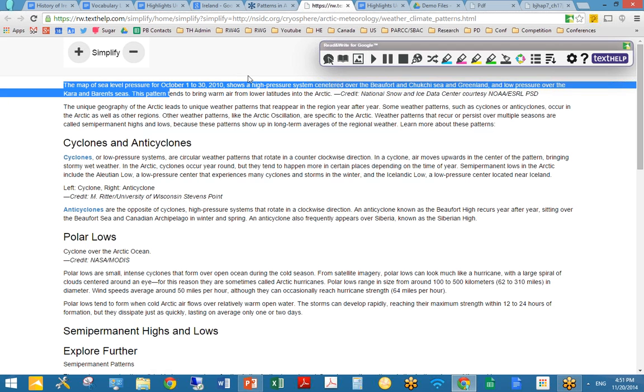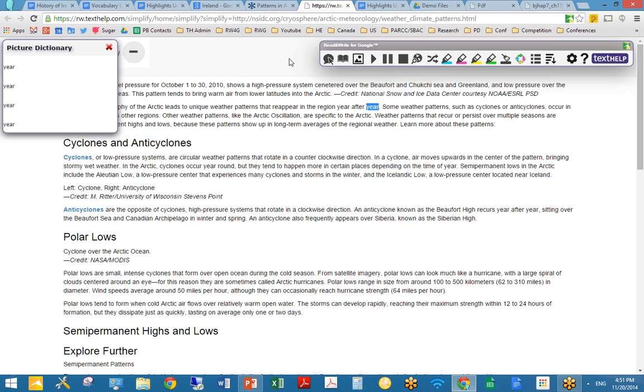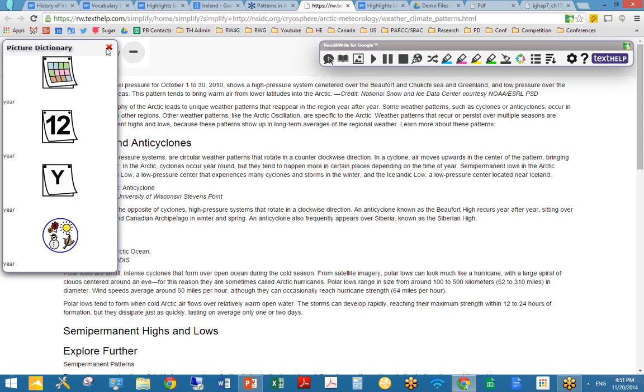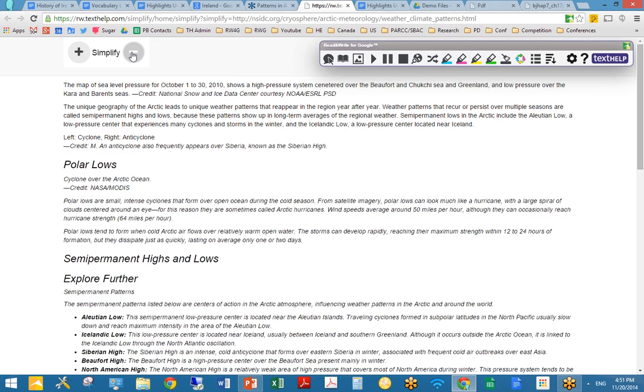So if I want to have it read aloud, I can do that. If I want to do the highlights and extraction, or if I want to get clarification on what a word is, I can use the visual or talking dictionaries here as well. And then if I'm a student who needs to have less text, I can choose the Simplify buttons here.